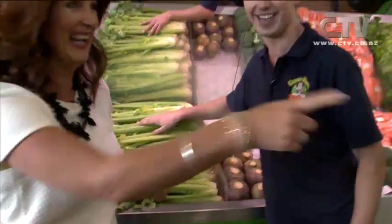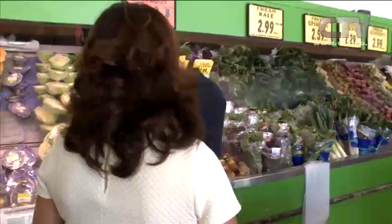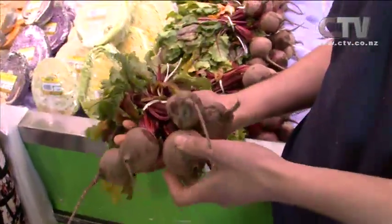Look at that. Fresh beets. New season as well, all coming in. Gorgeous. $1.69 for a bunch of beetroot, fresh out of the soil a week ago. You can't beat that. Can't get much fresher than that.